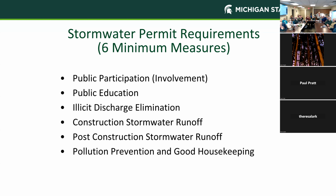Basically there's volume control and there's water quality control. So we use the first flush and then we use what would be over a two-year storm. What is it? Fred, do you know the rain event? Fred's our stormwater guy here. But there are specific standards, the 2-year storm. But that's all part of the stormwater.